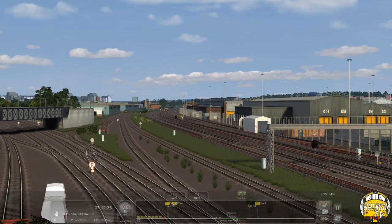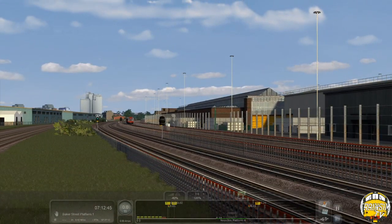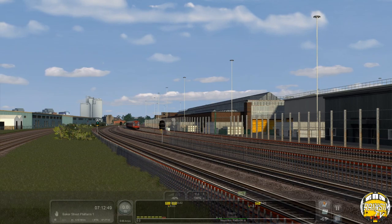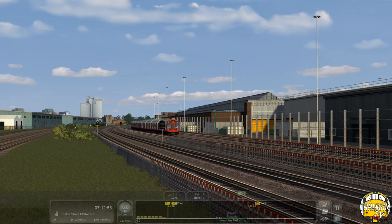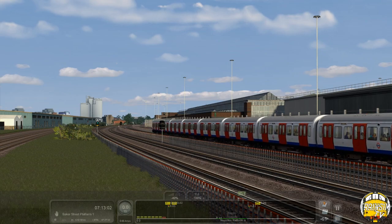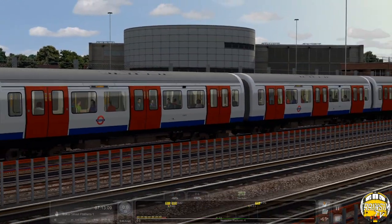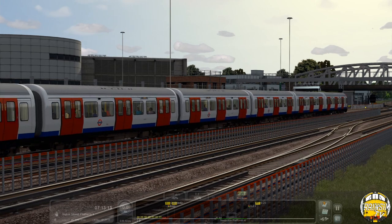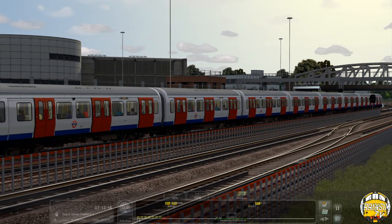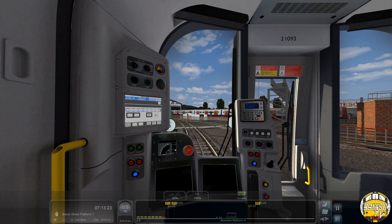It's on its way down now. That level crossing sounds not annoying at all. Way over here. Watch it go past. Once he is out of the way and clear the next signal, which is about 0.23 of a mile, we will get the road.